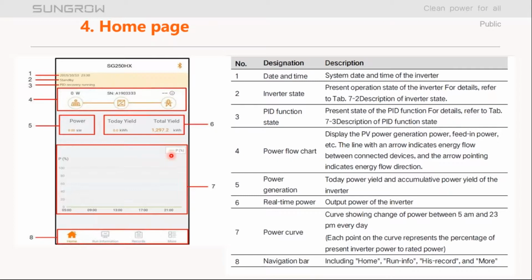So this is the main home screen of the app. Above you see the date, the status of the inverter, as well as the PID recovery function, if it is off or on. Then you see a graphical representation of the DC side, how much power is there, the serial number of the inverter, as well as how much power is going towards the grid. Then this is the active power at the moment, the total yield, and today's yield. Then a day-wise graphical representation, or the curve, of your active power. Then on the bottom side, you have the submenus or buttons to access more information in the app.